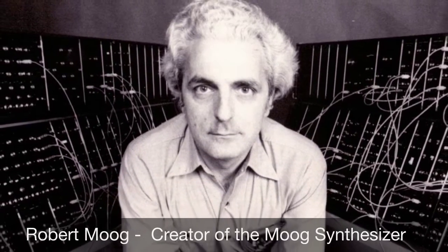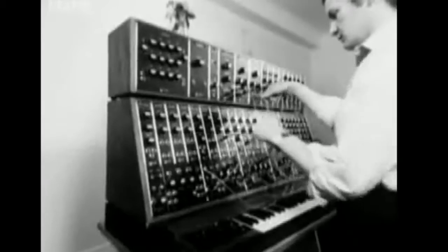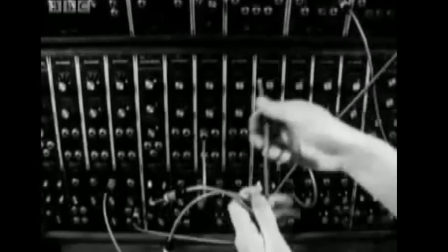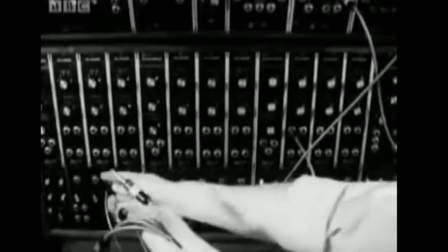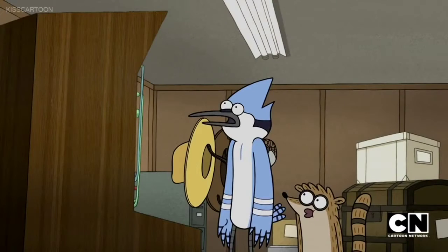Called the Moog synthesizer. There are oscillators which produce the sound, filters, amplifiers, and envelope generators which shape it. You create your sound simply by plugging into the right holes.